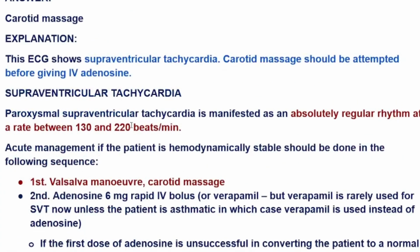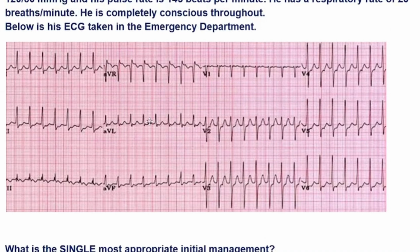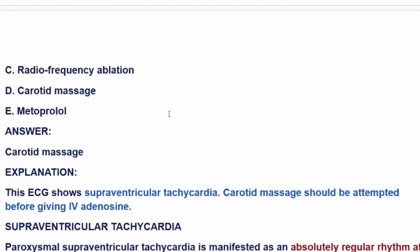And we will explain why we chose carotid massage. This ECG shows supraventricular tachycardia, and carotid massage should be attempted before giving IV adenosine. We must start with carotid massage or Valsalva maneuver, and if there is no response, we must start IV adenosine, and if there is no answer also, we can repeat IV adenosine, and if there is no response, we must think about cardioversion or DC shock.